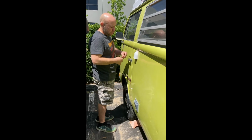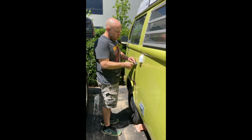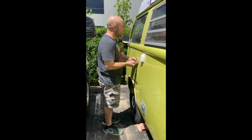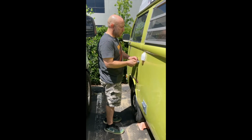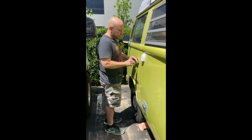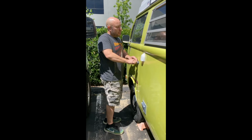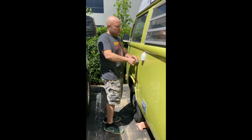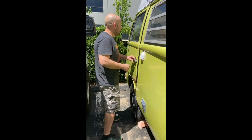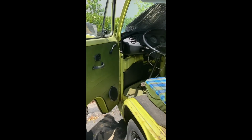So let me open up these doors. A lot of times to have the key that actually works for the door is kind of uncommon, not really a thing, but these actually work. Slowly, there we go, it's working. Okay, I'll open this up, go ahead and get a look at the inside.